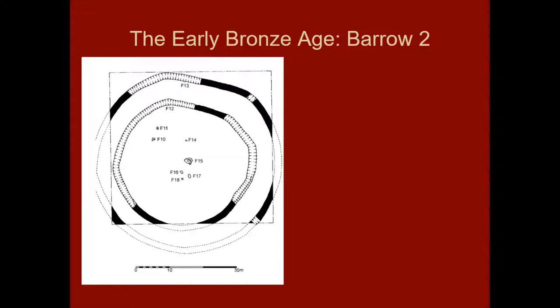But this one is really interesting because it tells that it's probably broadly contemporary, maybe slightly later than Barrow one, but it tells a similar picture of changing burial traditions. You can see that there's a lot of features within the centre of the inner ditch. It may not have been originally something that had a mound over it.